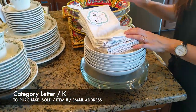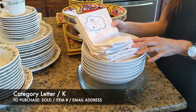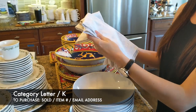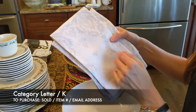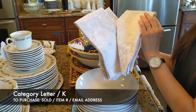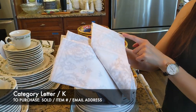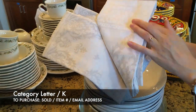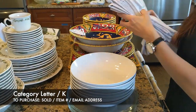Next, we just have our set of plates, bowls, and napkins. We just kind of put these all together. The napkins are really cute. They just kind of have this little gray pattern. The napkins themselves are kind of like a gray and taupe. So you'll see there's a little bit of taupe on the backside. So they can kind of go with either color scheme.